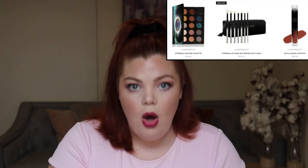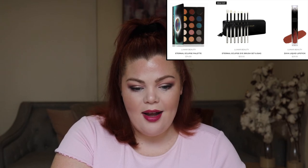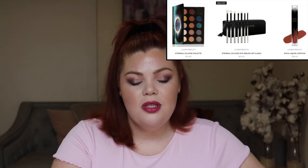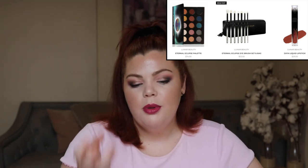Let me see, how much was the Beauty Bay one? Oh my God, it's cheaper. Beauty Bay was $83.75 and Glam Raider is $74. This is why we need to support Australian stores. Are you kidding me? $74, that's almost a $10 difference. The more I look at it, the more I like it. When I first saw it, I was like, no, but the more I look at it, the more I like it.